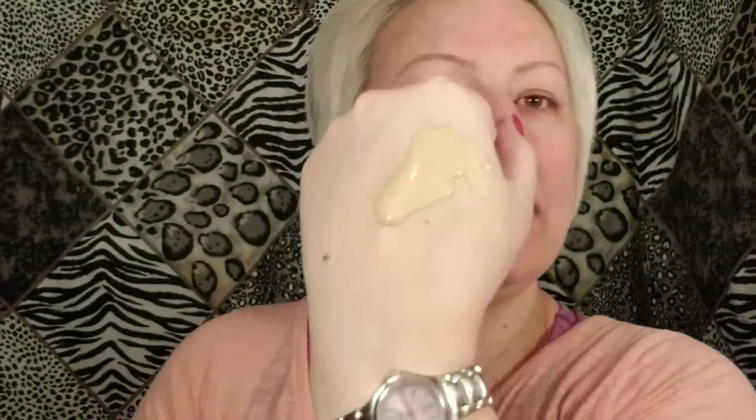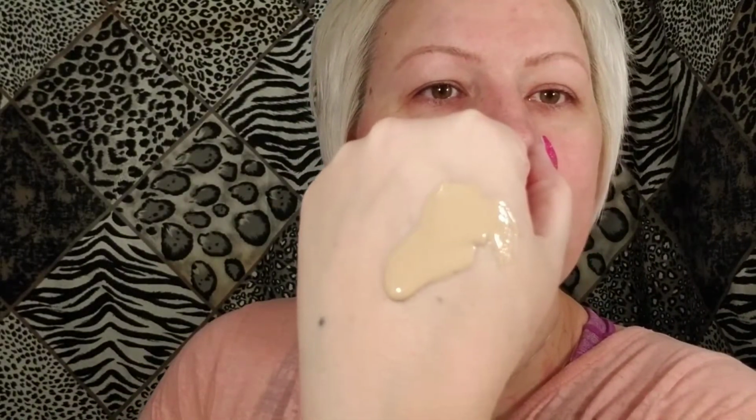It is like the Smashbox photo finish, kind of like the Monistat chafing gel that I use. So yeah, we're just gonna go in and see. It looks like that. It's kind of thick. See how it's not running down my hand really? So it's kind of thick and it gives such good coverage.